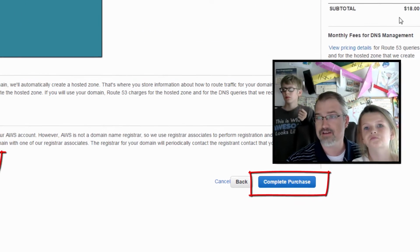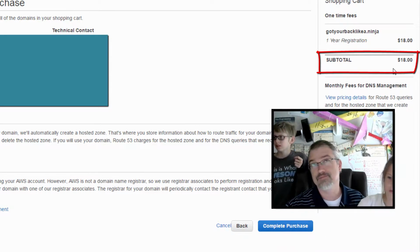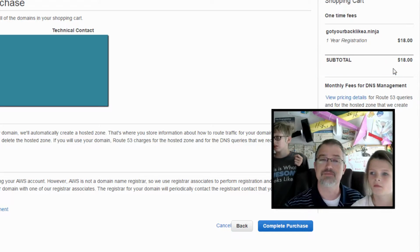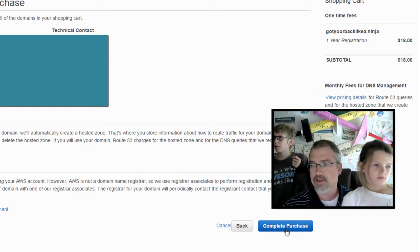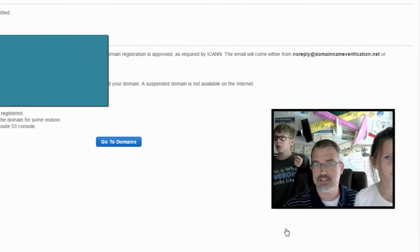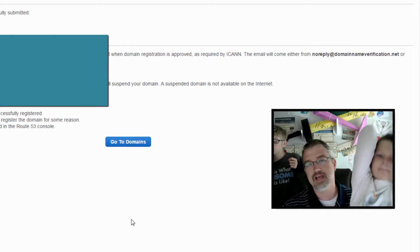And there's my subtotal, $18. And they'll renew it every year. It'll always be $18. Well, 5 years from now, the price might change, but they'll always renew it for you. Don't have to maintain it. And complete purchase. So there we go. So now we have it.